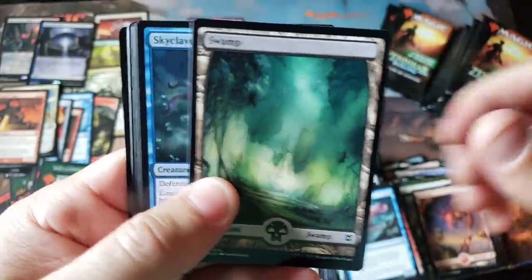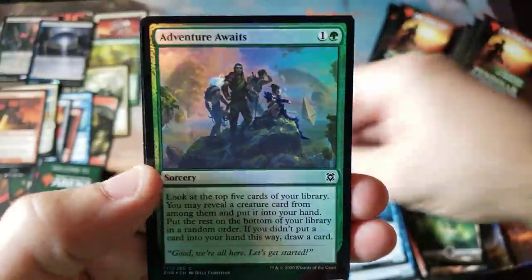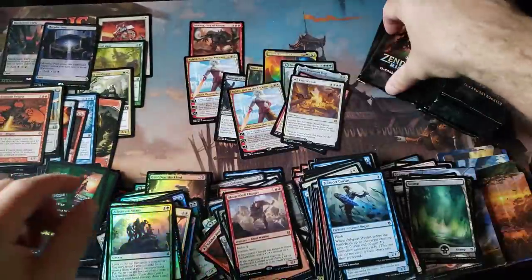Alright. Well, there you go, folks. There you go. Alright, what do we got here? We're going into the Charger foil common and nothing. It's a very strange time, everybody.